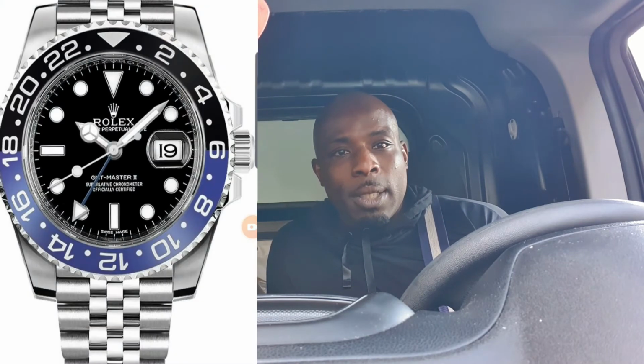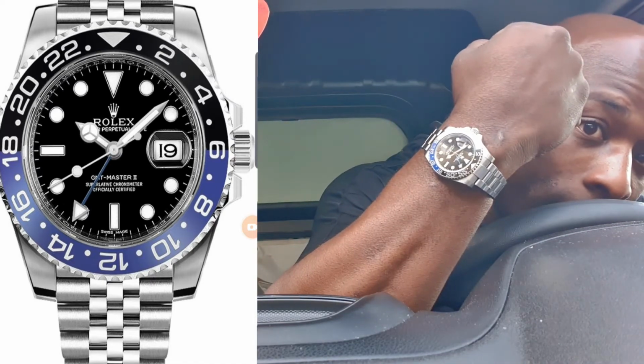The next watch we're going to talk about now is the Batman. The Batman is a lovely watch. I happen to have one myself, and that came out in 2013. So it's had a good run now up to 2019. It got discontinued this year.